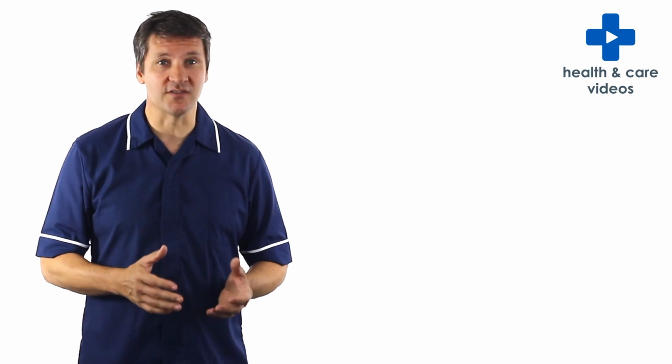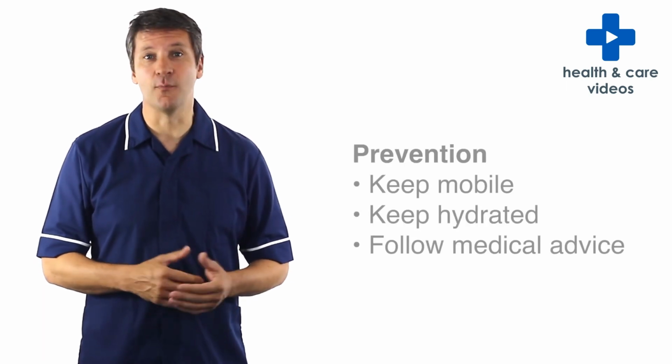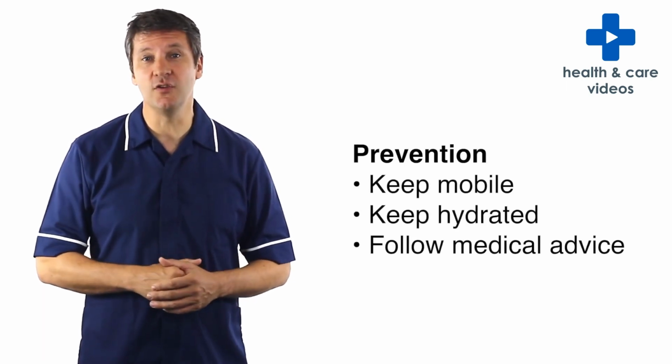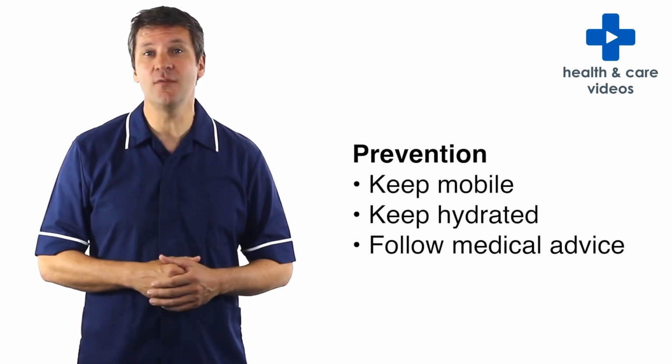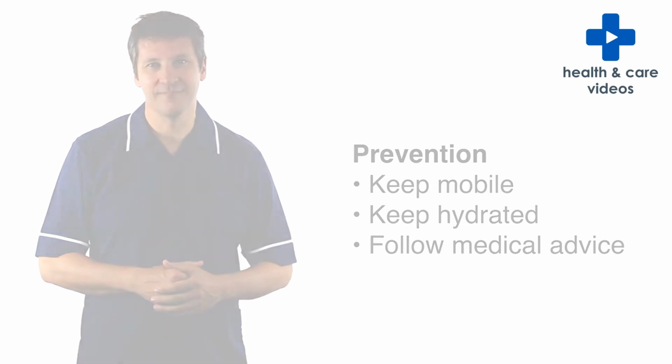You are at risk of developing a blood clot for up to 3 months after leaving hospital. To help prevent a blood clot, you should continue being mobile. Keep hydrated and follow your doctor's advice, even when you are at home.